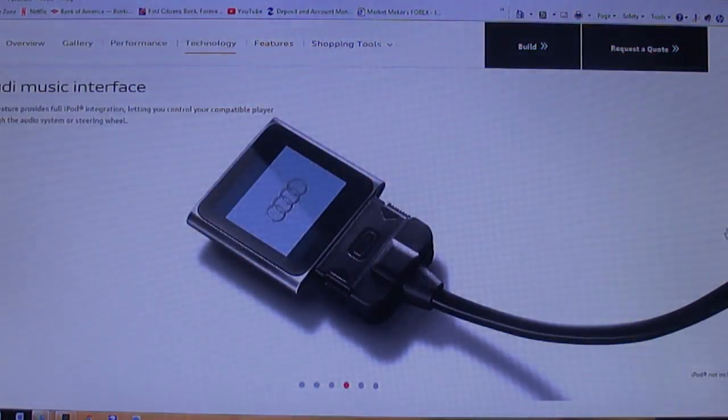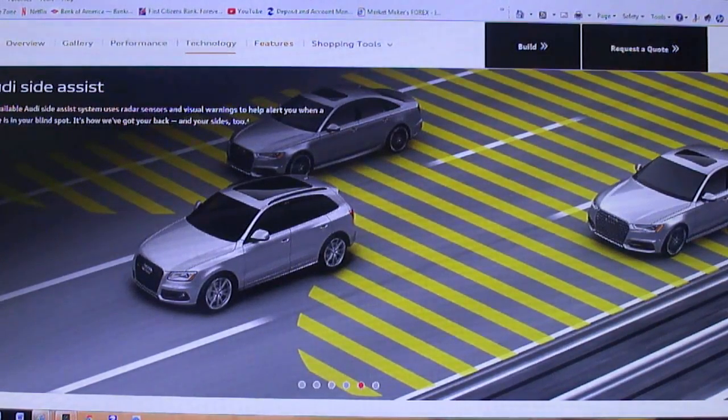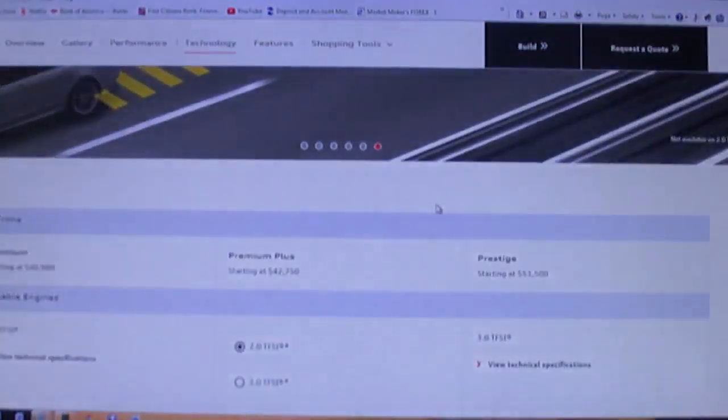And then you have an Audi music interface. This feature provides full iPod integration, and you control your compatible player through the Audi system or steering wheel. So it allows you to play your music through your iPod. Then you have the side assist sensors on both sides of your car to warn you when there are cars beside you, and you still have the cruise control with this as well.